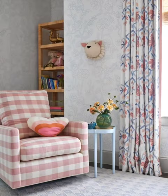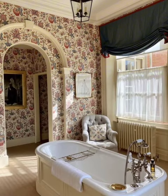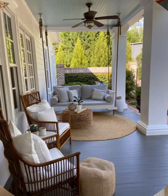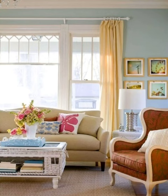Transform your kitchen into a cozy cottage dream with open shelving, vintage-inspired dishes, and a farmhouse sink that invite you to enjoy the heart of your home. Your bedroom can become a soothing cottage retreat with soft linen bedding, distressed wooden furniture, and touches of floral decor that create a calming atmosphere.